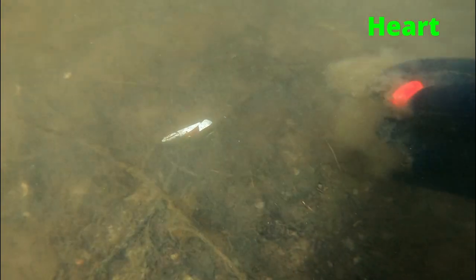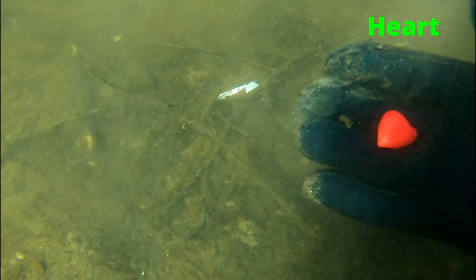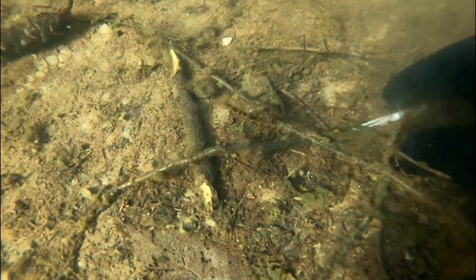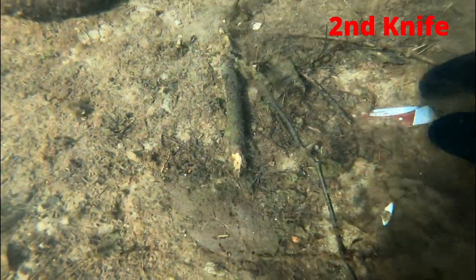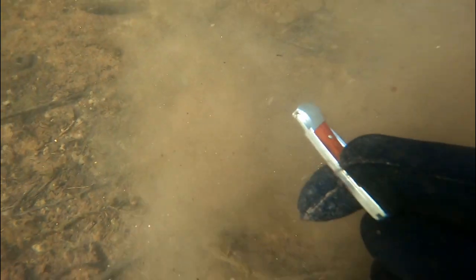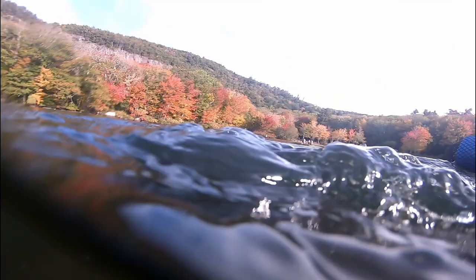Next target, I eyeballed a heart. Right next to that, I found another knife. I couldn't open either knife until I got home and cleaned them out. They were full of rocks and mud. However, I can use them both now.